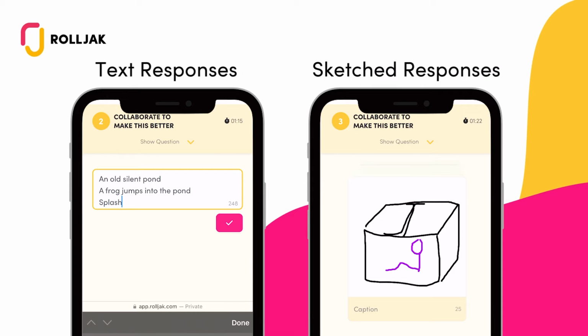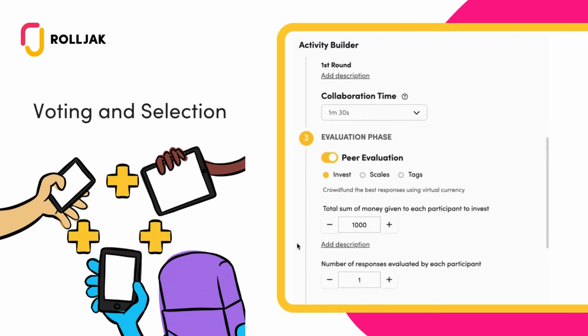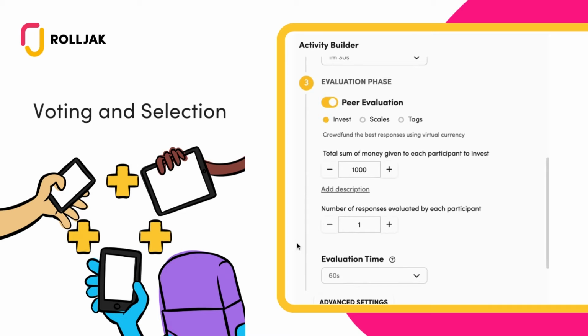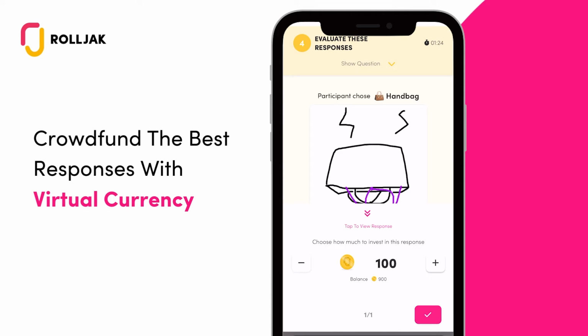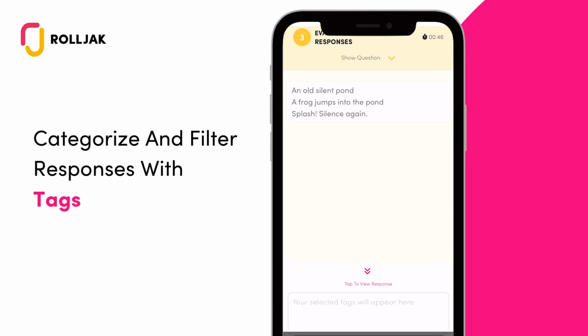Enable collaboration with the click of a button and gather text or sketched responses. Our unique peer evaluation modes make down selection and voting a total breeze. Use the invest mode to crowdfund ideas or rate responses using skills mode. Or perhaps you want to organize them into categories with tags.